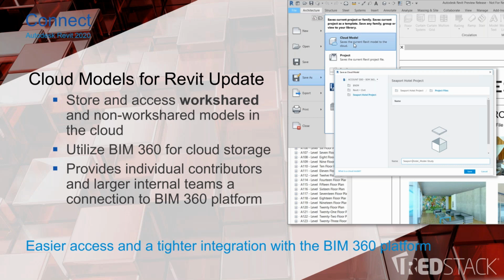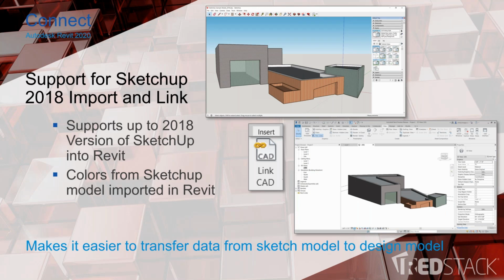A big one I know that will possibly affect more of the architects on the call today is support for SketchUp 2018 in there as well. I personally don't use it, but I have come across a lot of people that do. You can see that there are some updates for SketchUp 2018. So if you are using it and you are on Revit 2020, it might be a good idea to check it out and see how that can work with your workflows and see if you can make yourself a little bit more efficient, I guess.